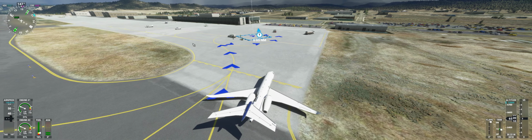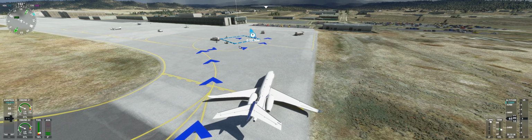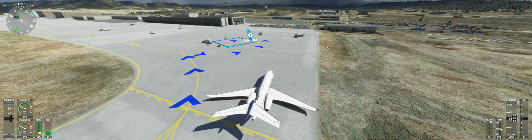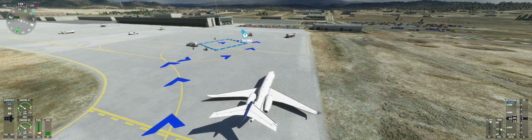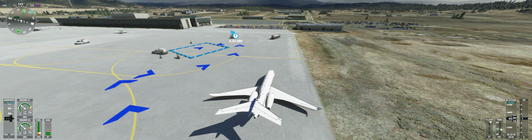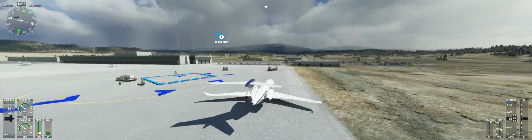Now you can see they want us to go like this. Okay, so doing this wouldn't make any sense. This plane cannot turn on that kind of radius, so I'm just going to make a few minor adjustments here while we park at ramp 1.